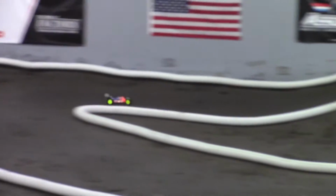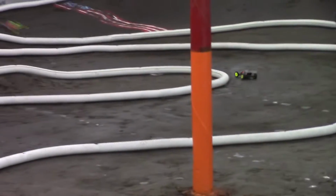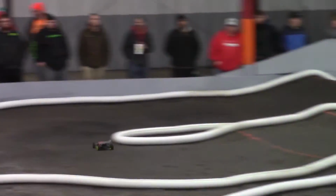The other storyline going on is just the track. The track surface is very consistent, and the lap times aren't varying a whole lot. But at the same time, it's not very consistent. If you notice on the video, there are these wet spots. What happened is we got about 3 inches of snow here in Ohio back on Thursday, and now the sun hitting the top of the building is melting that snow, and the ceiling drips down on the track.